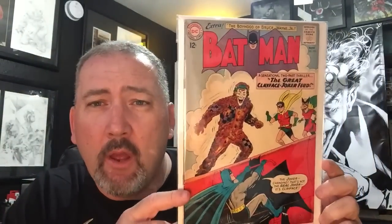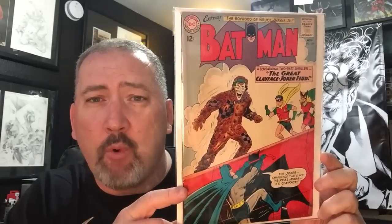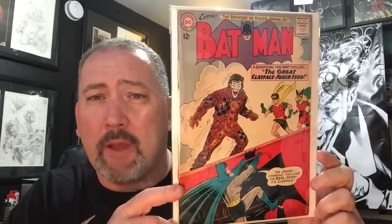Batman number 159 from 1963. Joker on the cover. I graded this a 5.0. Really nice looking book right here. Again, anything from this time frame, a lot of these have spine splits or a pop cover. All these are attached. Everything is complete. But again, just lower grade, like I said, in the 4 to 5.0 range.